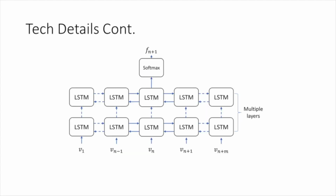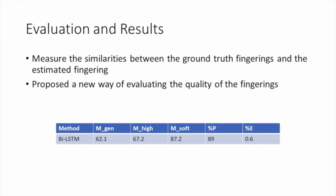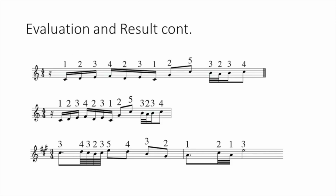Then we trained a multi-layer, many-to-one bidirectional LSTM network to learn piano fingering. This architecture mimics the fingering decision procedure of a pianist. To evaluate the results, we employ two metrics. The first one will measure the similarities between the ground truth fingerings and the estimated fingerings. The second metric is newly proposed in this paper, and it evaluates the quality of the fingerings. The result will be labeled fingering with high playability on piano scores, and the generated fingerings also have a high match rate compared to the ground truth.